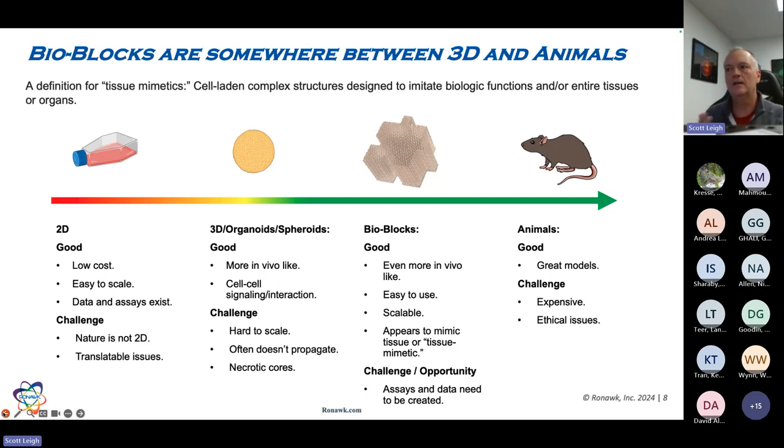We're able to scale, stay in the same substrate, easy to use, and it appears to be mimicking tissue. Here's the one challenge, and this is why you are terribly important to have this conversation. The challenge we have is all the assays and data that's needed hasn't been created. And I'm going to circle back to that at the very end to bring this full circle. But think, that is very important. You can make a career just coming up with the next assay that matters. Are we animals? No. But we're somewhere between current 3D models and animals because of these things. We are able to expand continuously.